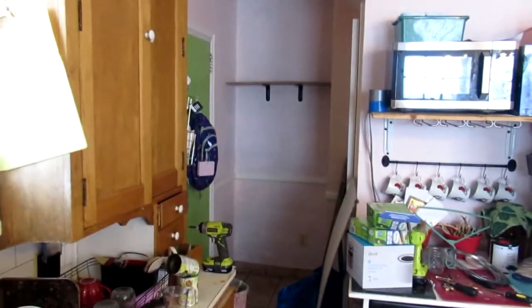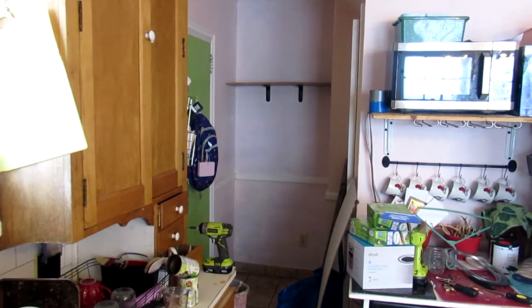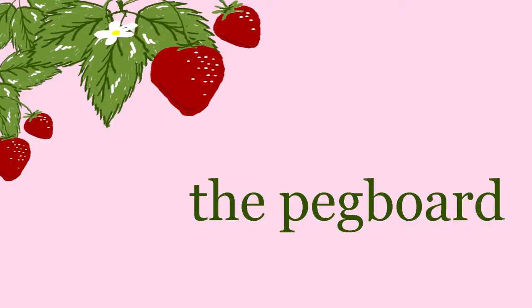Why do they make screws that strip so easily? The first coat is done. It still looks a little bit patchy, so I might make them do a second coat, at least on the spots that aren't going to be covered up with the pegboard. But I'm glad that we did it, because I'm glad to be done with the beige. Goodbye, beige.